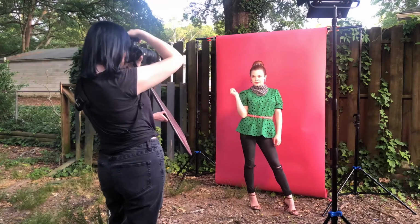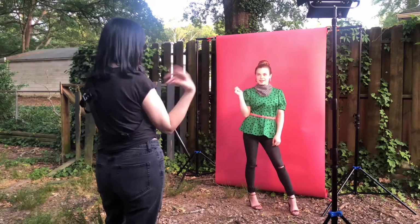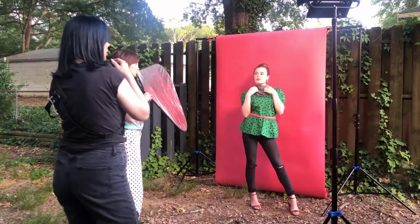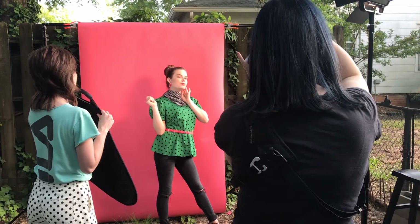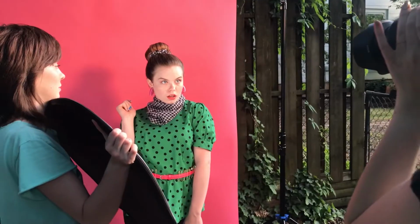Because the scene is staying the same, we had Alice make micro adjustments to all of her poses so we could have plenty of variety. We had her posing with at least one arm up a lot because of the way it helps shape her body with the waistline of the shirt.